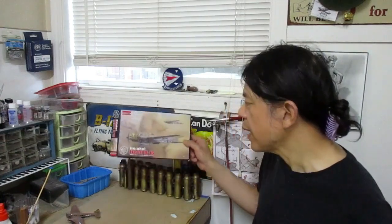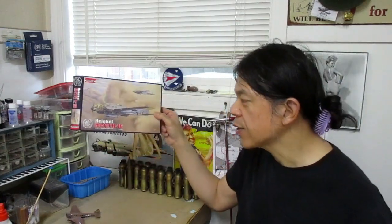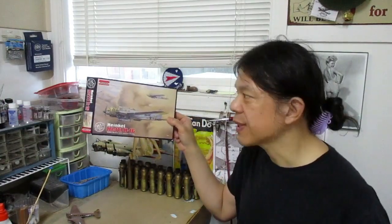Hi, I'm QDC. What we're about to build today is Roden's Heinkel He111 H-16, and this is in 1/144th scale.